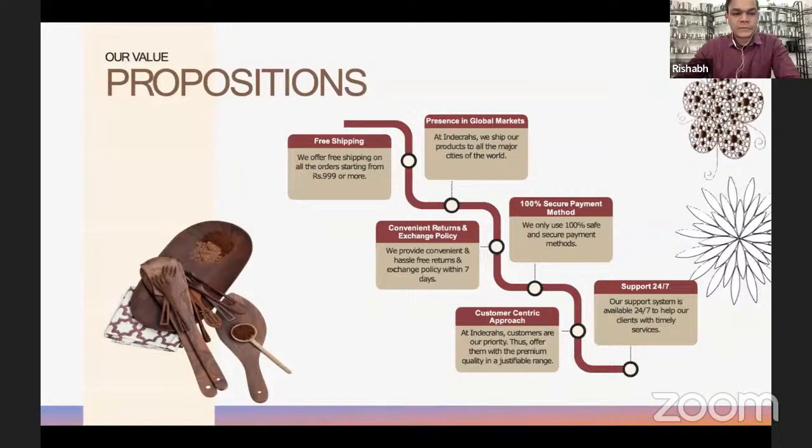This proposition explains exactly our online business at the moment. We are shipping free, definitely, and we have a presence in the global market. That is due to our export business, and we've been exporting mostly to the US and Europe. And then we come to the returns and exchange policy, which is already there.